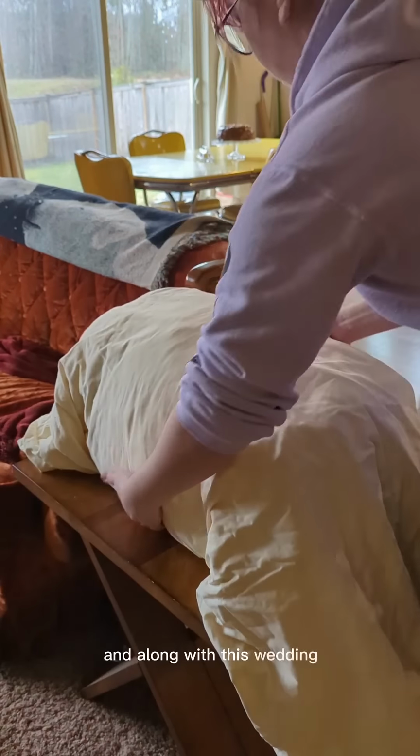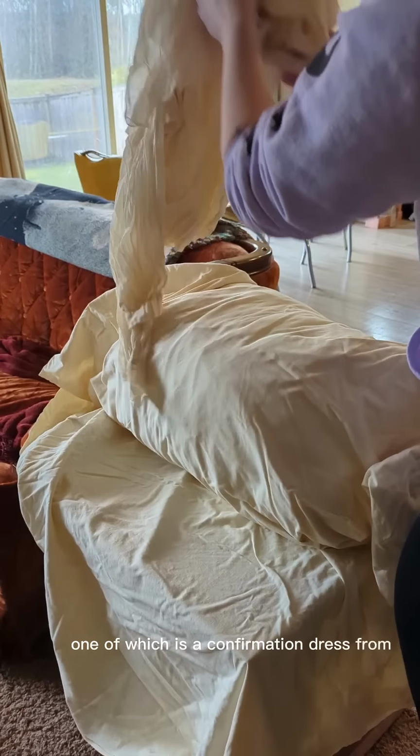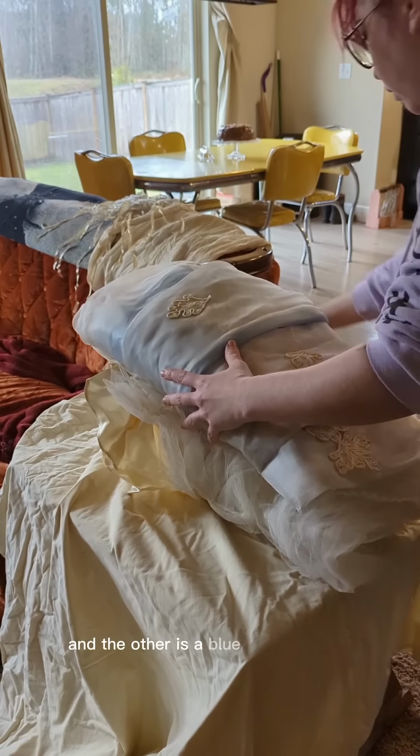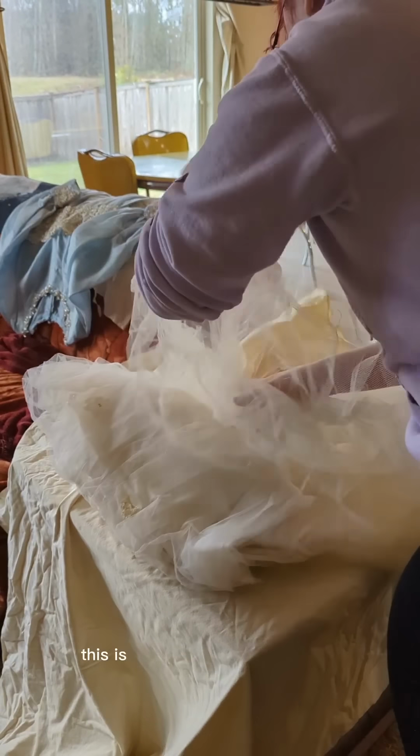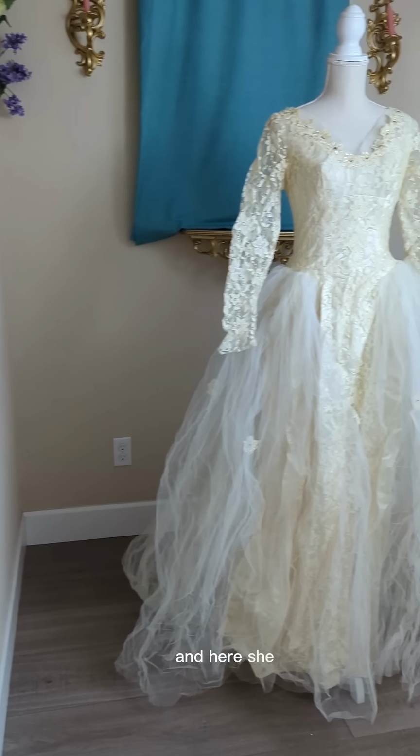And along with this wedding gown, she included a few other pieces that I'll go over later. One of which is a confirmation dress from the 1920s, and the other is a blue handmade wedding dress. This is the one we'll be going over today. And of course, I had to take it right over to my mannequin to see what it is that we're working with. And here she is.